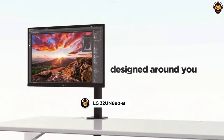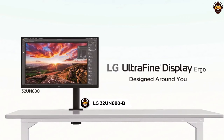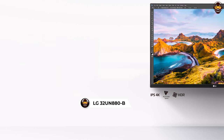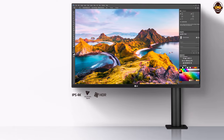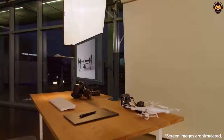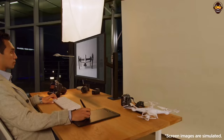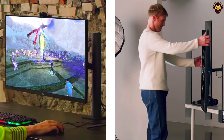Number 3. LG 32UN880B UltraFine 4K IPS Display. Your next best monitor for graphic design 2024 with HDR10 and USB Type-C. The LG 32UN880B is not just another 4K monitor. It's a prime candidate for the title of best monitor for graphic design in 2024.